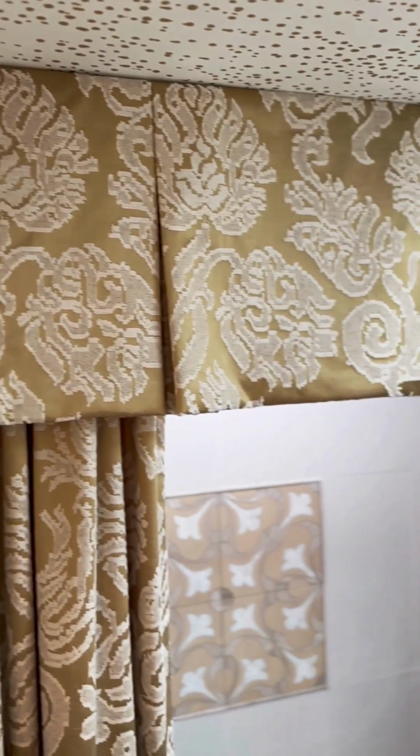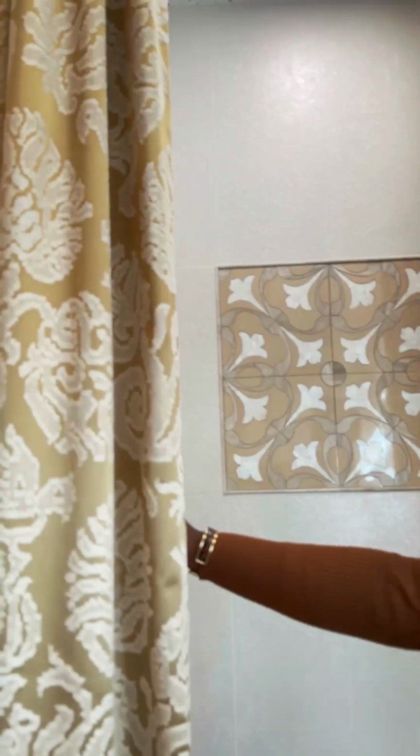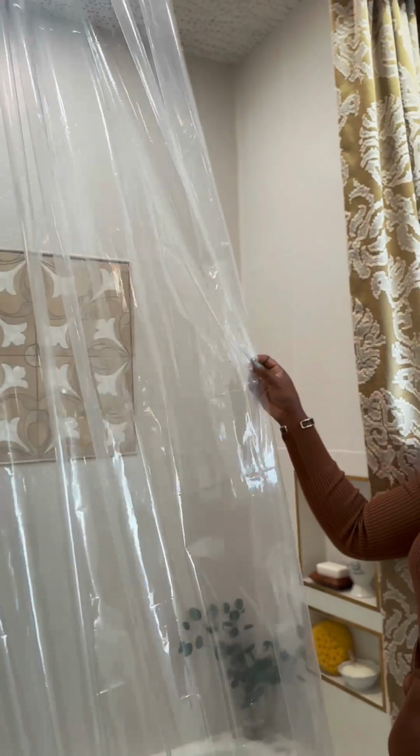So I opted for this classic damask print drapery on my shower, and we took that from floor to ceiling, and immediately it makes the space feel grand and almost royal. Drapery panels are actually stationary panels, and the functional shower curtain is hidden behind them. It allows me to have both the grand look of floor to ceiling drapery and the functionality of a shower curtain.